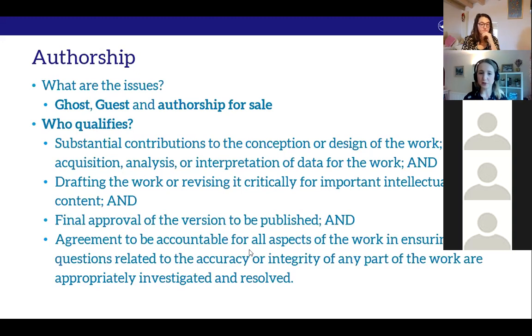Apart from standard authorship disputes, we also have 3 distinct issues that we see. So firstly, ghost authorship, which is where a significant contribution to a manuscript has been made without acknowledgement of that contribution, essentially missing an author off the list. This is an issue because we cannot know if there is a conflict of interest with this author, and of course, we want all authors to be acknowledged appropriately.